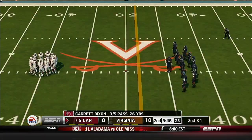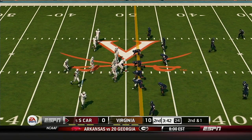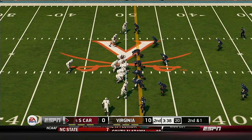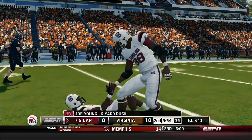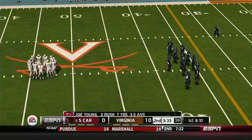That brings up second and one. Short yardage situation here. Second down and one. Run and he's brought down. That's a gain of 6 on the play. That makes it first and 10.